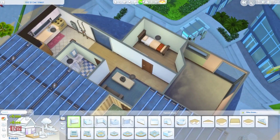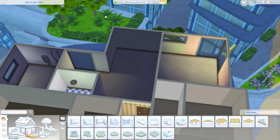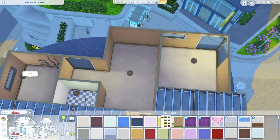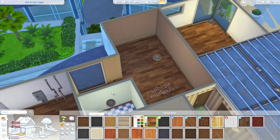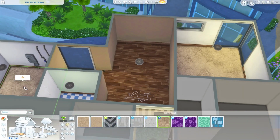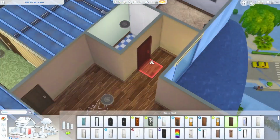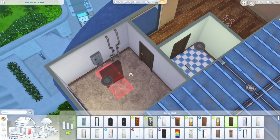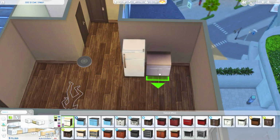So today I'm making an apartment for a family that I made a creative video about a couple of days ago, because I did want to start trying to make creative videos to go with my house building videos. I'm not sure if I'm going to do that with all of them, we'll see how it goes, but I do like building with a specific family in mind, and I also am looking forward to being able to create different kinds of families.